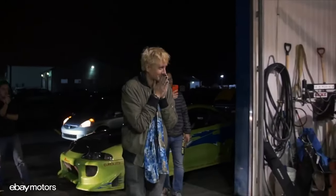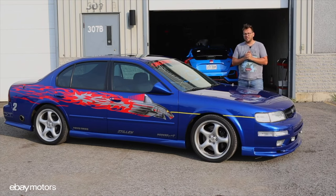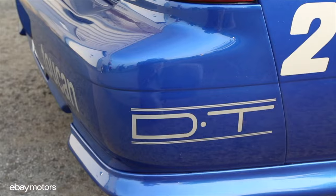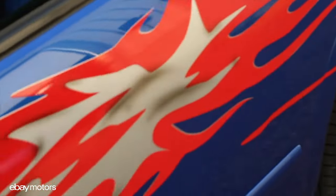A few years after, I decided to build the Fast and the Furious Maxima replica, the first one in the world, and that car was amazing. Today, with the help of eBay Motors, we are going to build one of my dream cars, an Integra Type R.